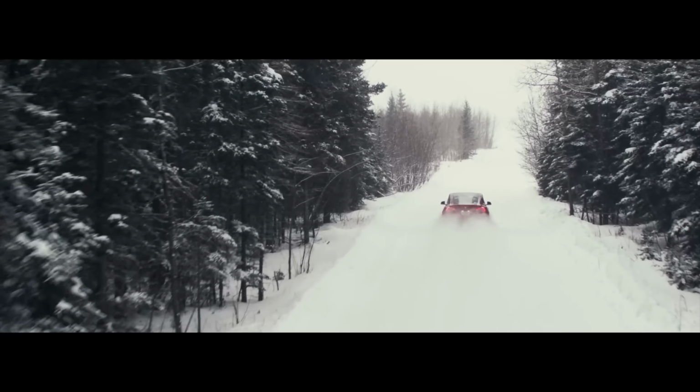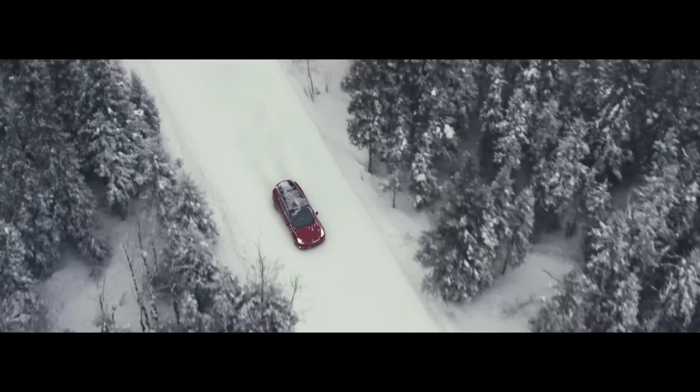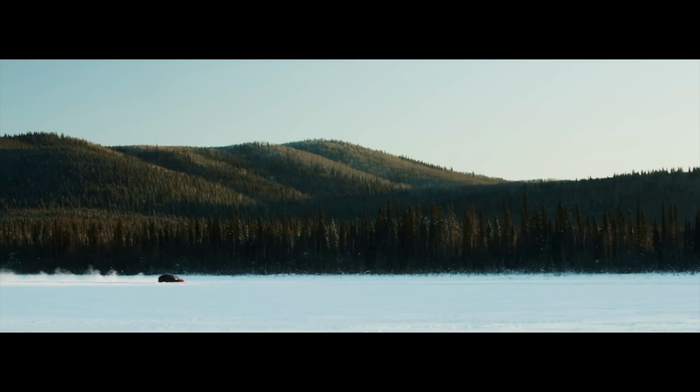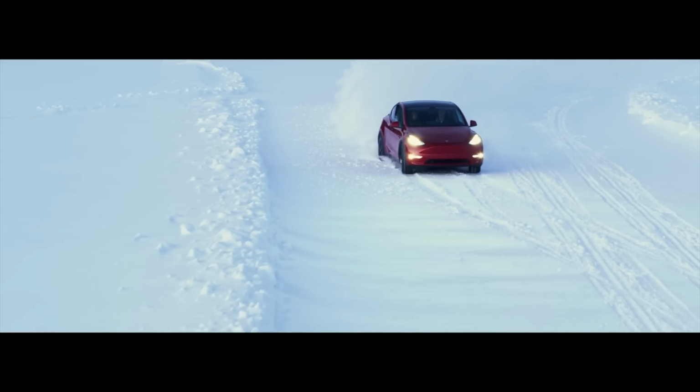If you're just doing your normal commute, 244 miles is going to be plenty. On a road trip, you will have to stop a little more frequently than you would in a longer range vehicle, and that can be a little bit annoying, but usually a road trip is the anomaly. For the most part, you're driving less than 100 miles per day.